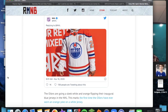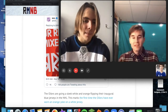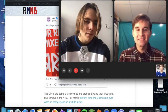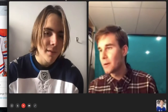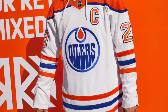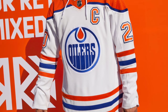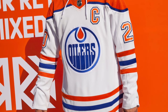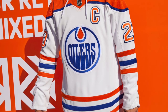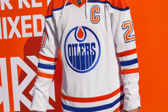Okay, next up here we've got the Edmonton Oilers, and honestly, I can't tell the difference between this and their regular whites. That was the exact same thing I was going to say. I would have put that one on my honorable mentions, because I made 3 honorable mentions, but this jersey just looks like a regular jersey, so I just couldn't put it on there. There's nothing different about it. Did you compare it to their normal white jersey? I think the only difference is the blue and orange are inverted. But I could be wrong on that.